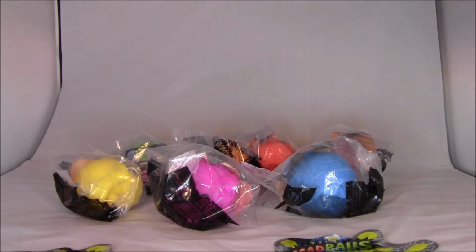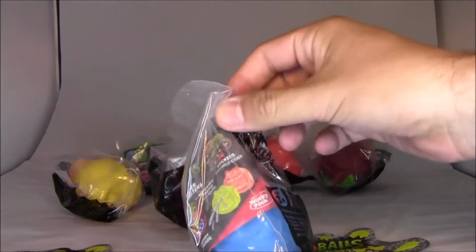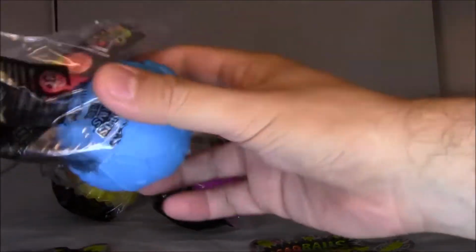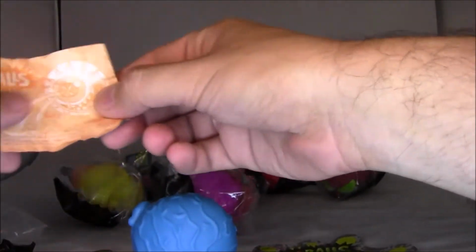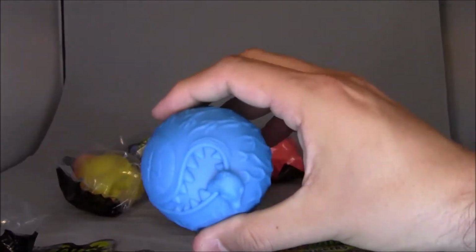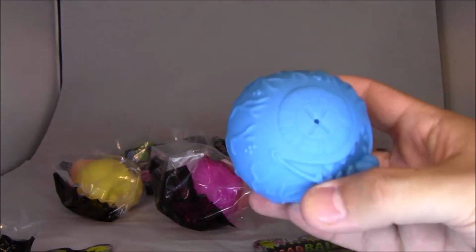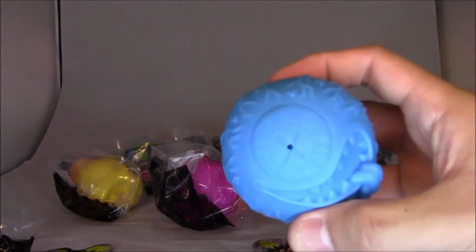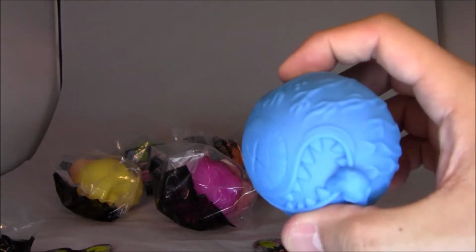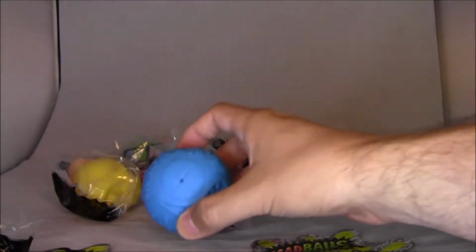As you can see, these are all in the package. I'm just gonna open all of them, so let's open these guys up. Unlike your old school Madballs, these are all solid rubber, and they're kind of squirter type things. You immerse them in water and then you can squirt water out of them. You can see that they're all one color. So here we have Occulus Orbus, and you can see the details on them. Pretty cool.